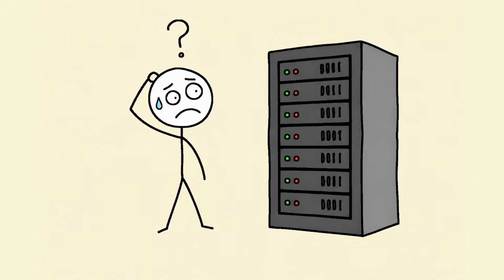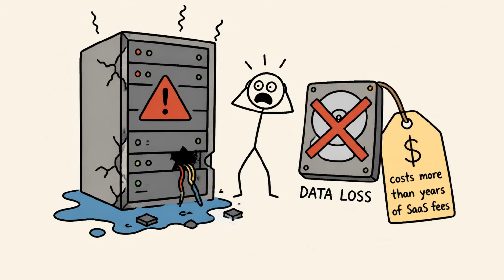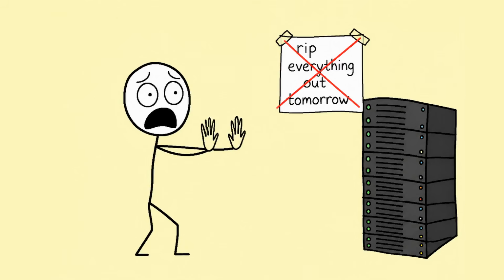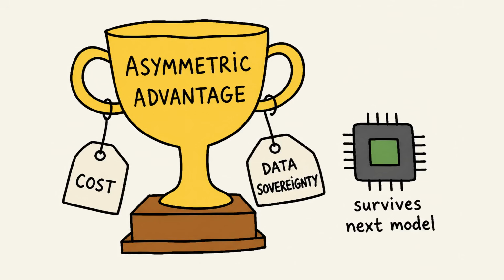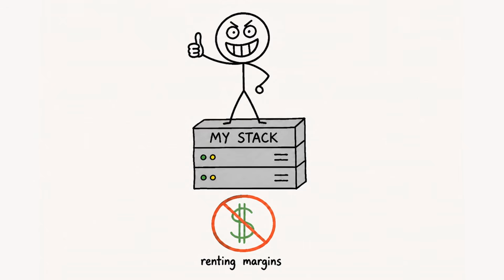But it only pays off if you can run it. Docker, backups, SSL, security patches, uptime. That's the rent you pay instead of a subscription. And for a non-technical founder, a single data loss event can cost more than years of SaaS fees. So the real recommendation isn't rip everything out tomorrow. It's this. The skill to self-host an AI stack is now an asymmetric advantage, on cost and on data sovereignty, and it survives whatever model ships next. Start with one tool, Open WebUI on a cheap server this weekend, and learn the muscle. Because the builders who own their stack stop renting their margins.